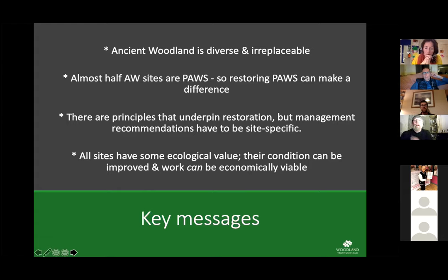just to reiterate again that all sites have some ecological value. Some will be in better condition than others, but they all have some ecological value. In all cases, with appropriate management, the condition can be improved. And although it's not always the case, the work that can be undertaken can also be economically viable, which is quite important in dealing with private landowners.